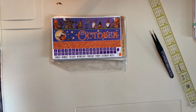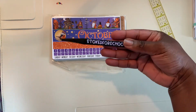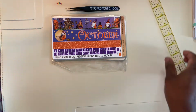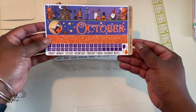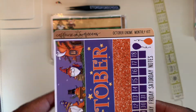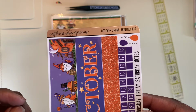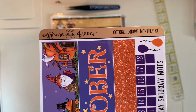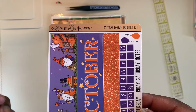Okay, I'm back. So for my supplies, I have my tweezers, Perfect Prints Co. Let me set that there. They're very sharp. Ruler. This is my monthly from, I've always been pronouncing her vendor company name wrong. I do apologize. It's Caffeine Queens. I don't know why I was stuck on the other. Sorry. It's Caffeine Queens.